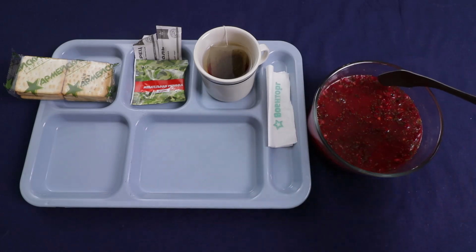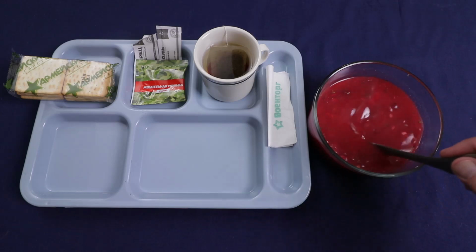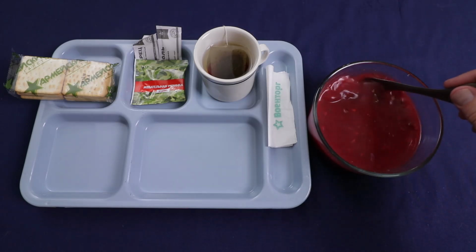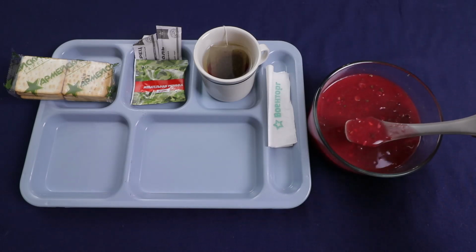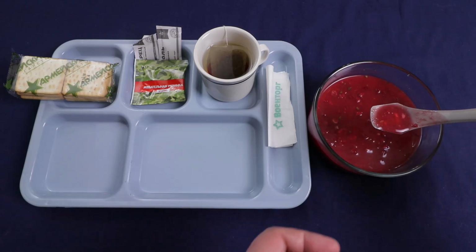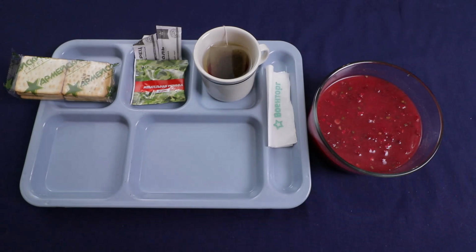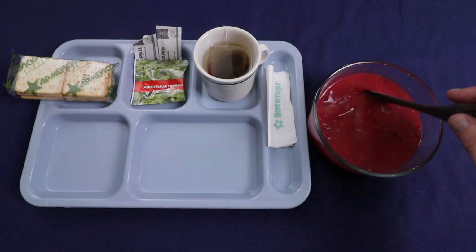But anyway, it's been a couple minutes with our soup. It smells great. It's thickened up nicely. Yeah, let's give this a try. You can definitely see a lot of herbs. Yeah, it has a very nice beet flavor to it. You can taste the onion, chives. It's very nice.